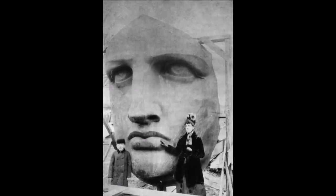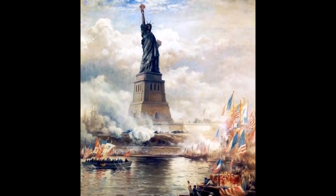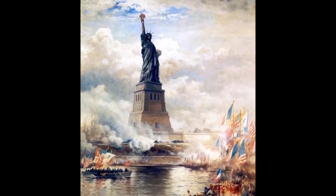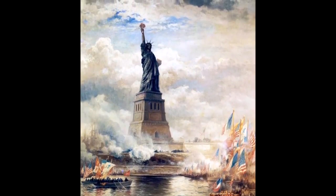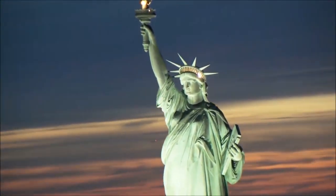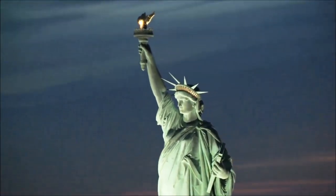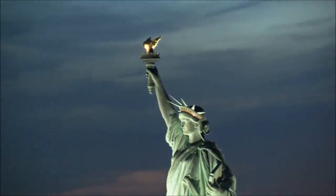Finally, on October 28, 1886, President Grover Cleveland dedicated the Statue of Liberty, an event celebrated by bands, parades, speeches, and fireworks. The Statue of Liberty quickly became a famous landmark. For many immigrants who came to the United States through New York, it was their first sight of their new country. For others, it symbolized the idea of freedom that America was built on.